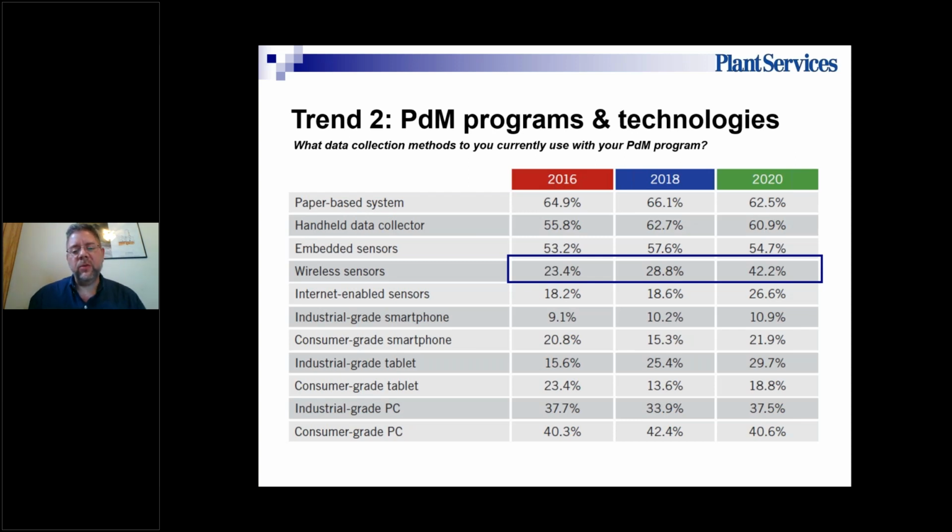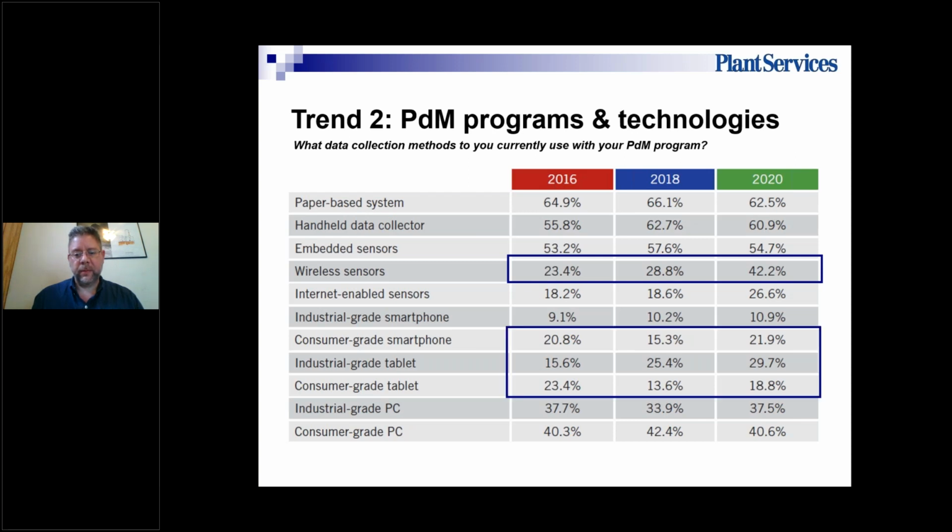I do want to mention that when it comes to wireless sensors, whether it's remote sensors, whether it's sensors that are applied with epoxy or with magnets, wireless sensors of various kinds have gained strong traction. This is even before COVID. We saw that popularity of that data collection method jump by almost twice as much. And then you've got mobile solutions, slowly growing, whether it's smartphones, whether it's tablets. They haven't superseded PCs yet. I'm not sure if they ever will, but they have emerged instead of just as a nice, interesting option into tools that people are using regularly.